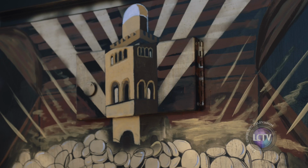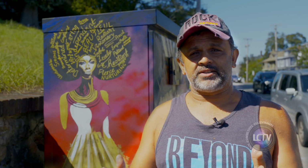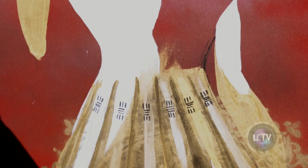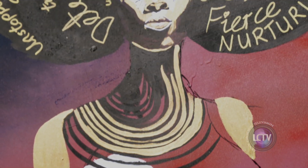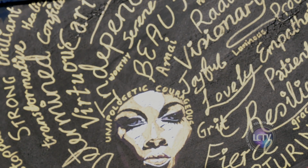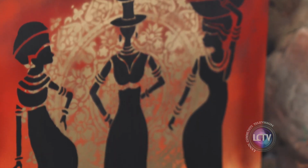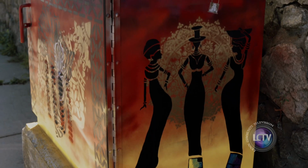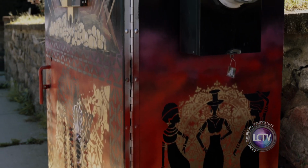The main picture shows High Rock Tower, which for me is the symbol of Lynn, and I put it in a treasure chest with gold coins around it to show that Lynn is precious. And then the other part, I grabbed designs from African materials, specifically from Zimbabwe. In the city of Lynn, there's very little representing the continent of Africa, and this changes that.